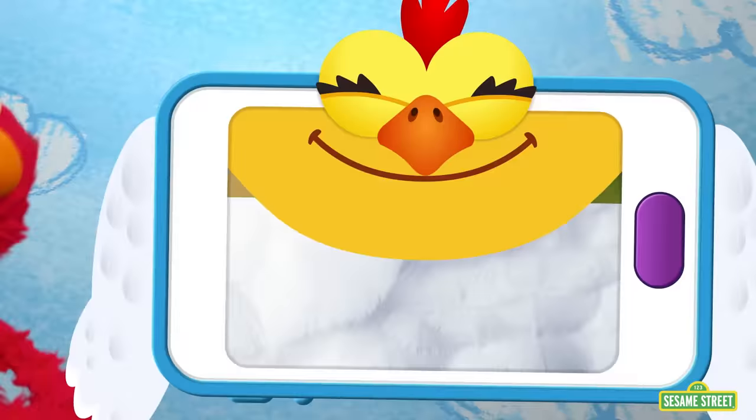Wow! He sounds just like a rooster. Yeah, nice rooster crow, Mr. Noodle. Now what's he doing? A chicken dance! Chickens don't dance! That's right! Chickens don't dance, but Mr. Noodle does! Bye-bye! Boy, learning new things makes Elmo so happy!